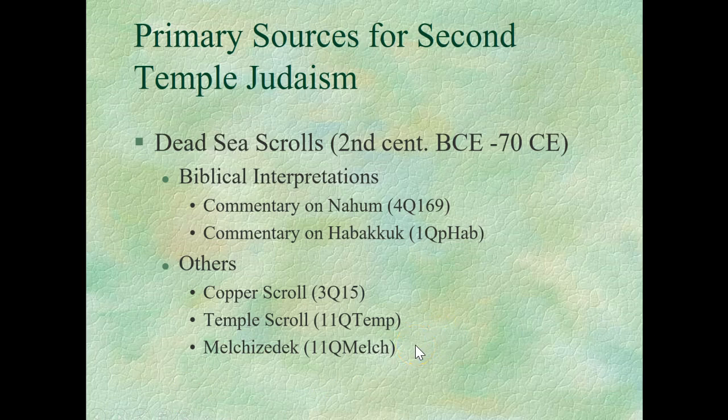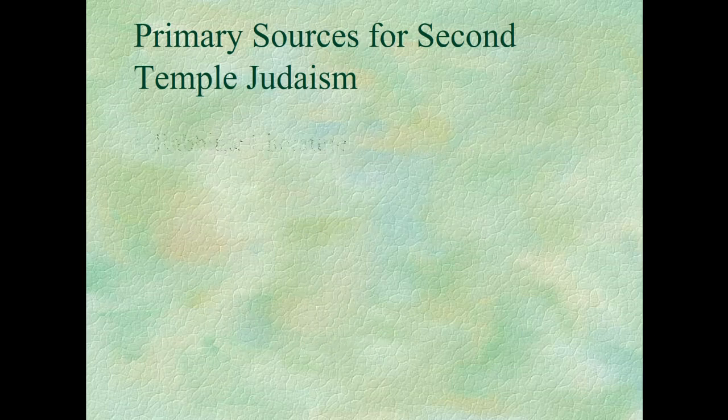Now, the other question, so this is just very briefly introducing you to a very huge area. Certainly in your assigned readings, you'll see more about the Dead Sea Scrolls, and we'll have an opportunity to come back to the Dead Sea Scrolls later on in the course. Another group of literature I'll highlight at this moment is rabbinic literature.